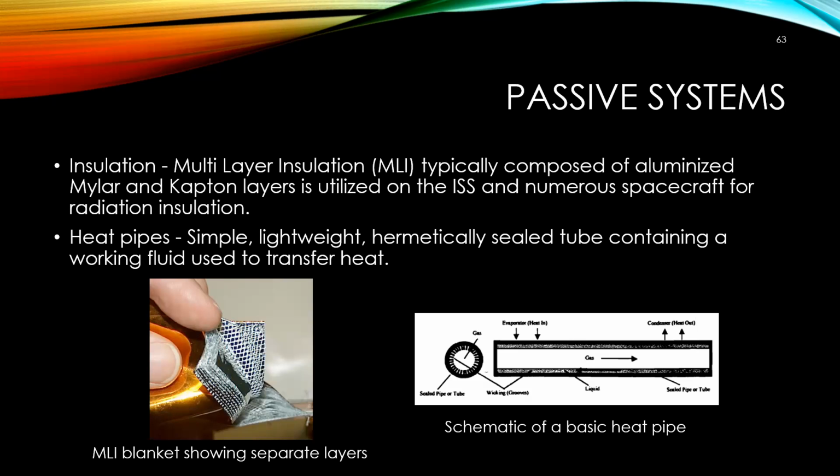So passive systems, these are systems that do not require power or active control. We've got insulation, specifically multi-layer insulation, which is typically composed of aluminized Mylar and Kapton layers. It's utilized on the ISS and numerous spacecraft. It's pretty much the gold standard for radiation insulation and preventing heat loss in space.